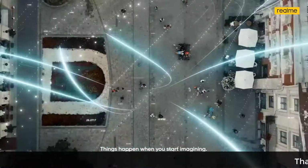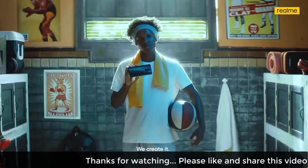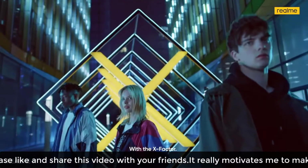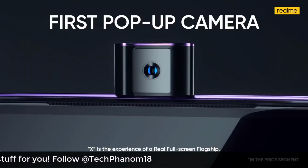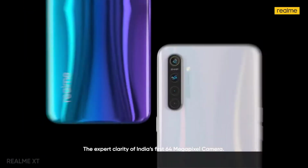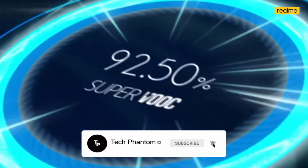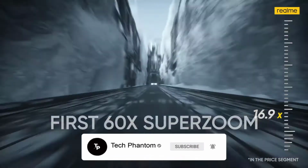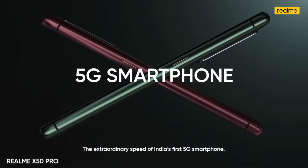So today we have its price and specifications of the phones. Now talking about the phone specs, starting with the display, it is going to be a 6.4 inch AMOLED display with high refresh rate also supported with the phone. Now the phone is also being powered by the MediaTek Dimensity 800U SoC, which is a 5G enabled chipset, and it is also coupled with a Mali G57 GPU.